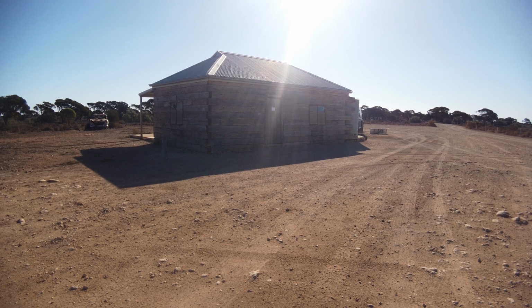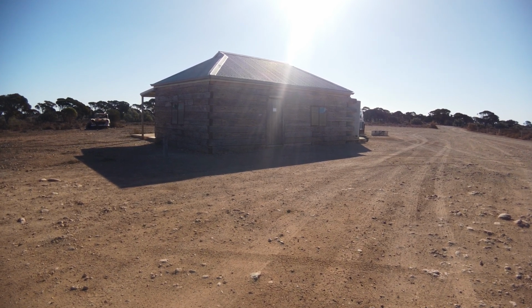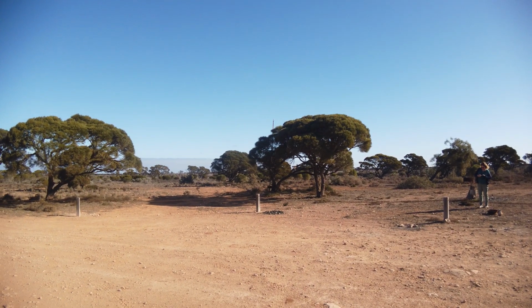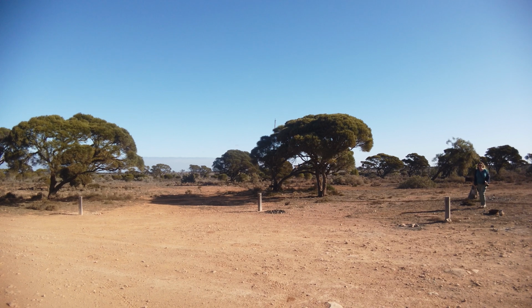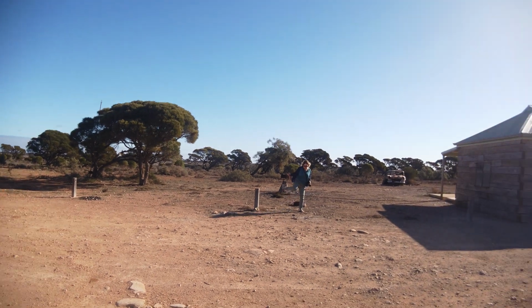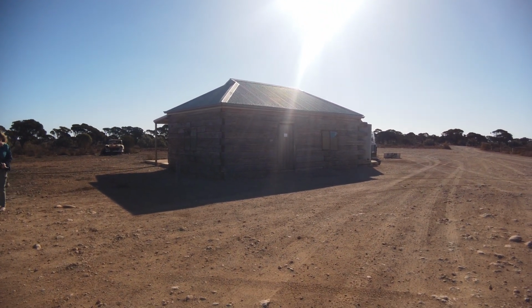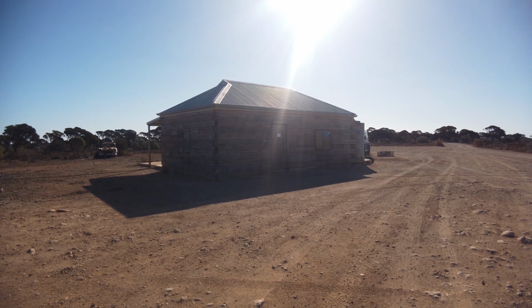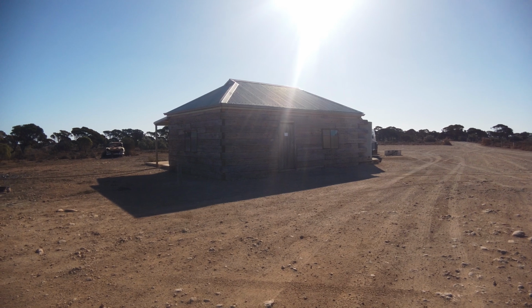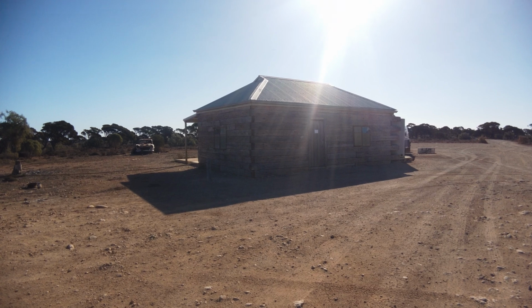So that's the old telegraph station. What that means is that when the telegraph line came across the Nullarbor, you can see there's one of the old poles there beside that tree. Another one down there. So back in those days, I suppose there was Morse code, and they'd probably have a little wind-up telephone, and they'd take calls and pass the messages on across the country. It's quite incredible, isn't it? They've put a new roof on it, obviously, but yeah, a bit of history there.